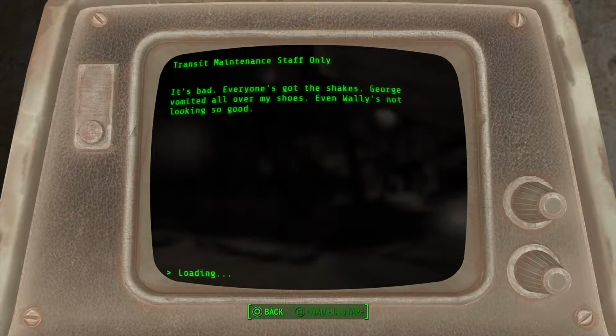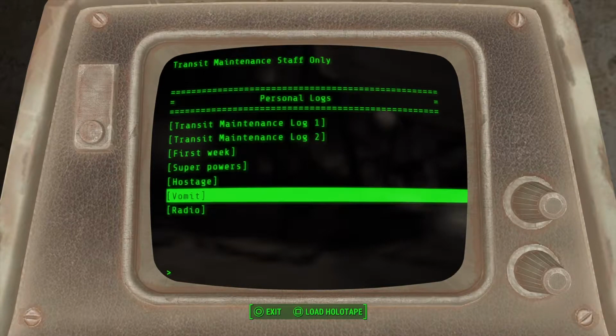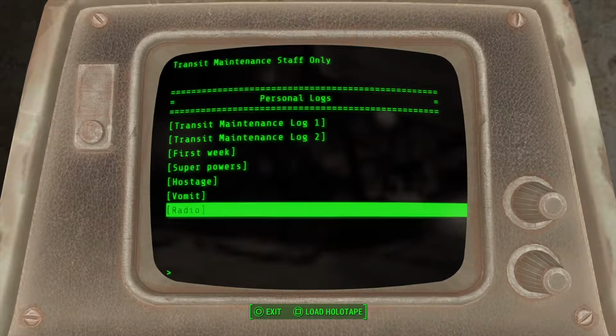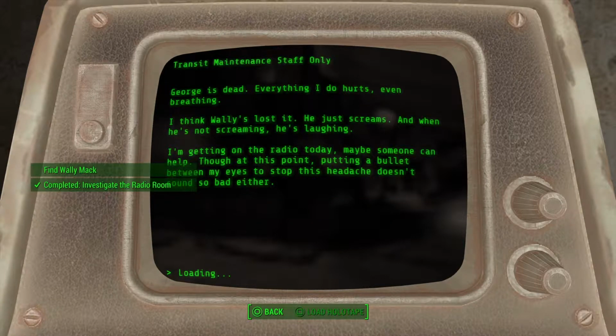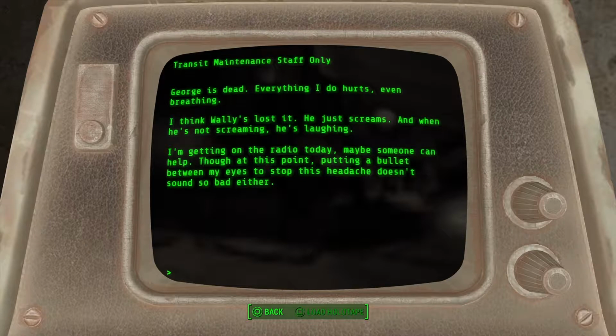Vomit. It's been bad. Everyone got the shakes. George vomited all over my shoes. Even Wally's not looking so good. And finally, radio. George is dead. Everything I do hurts, even breathing. I think Wally's lost it. He just screams, and when he's not screaming, he's laughing. I'm getting on the radio today. Maybe someone can help. Though at this point, pointing a bullet between my eyes to stop this headache doesn't sound so bad either.